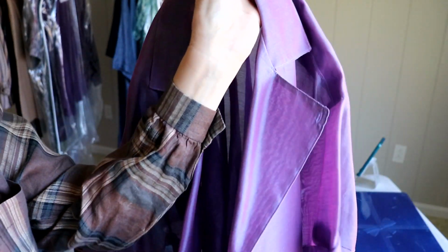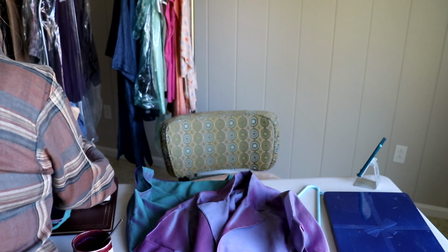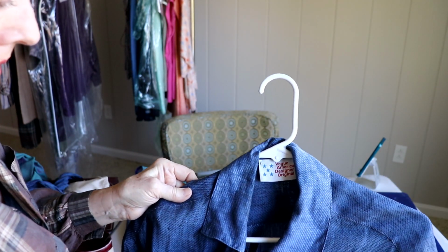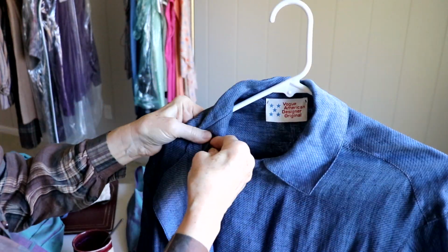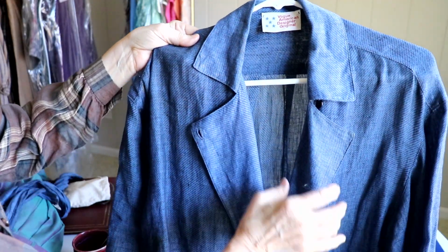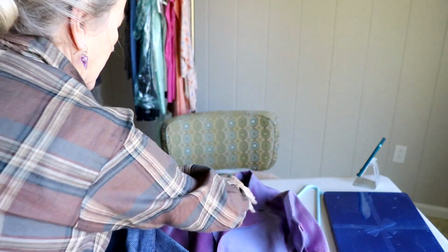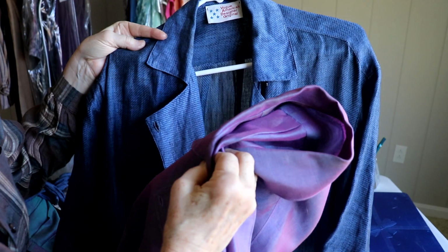Yeah, so this is the same pattern as the dress. It's the same thing. If you opened this up and you undid the snap, it would open up and press. This is a more drapey linen. It doesn't have the body, I mean, if you starched it, yes, but this has some silk in it. This is exactly the same pattern.